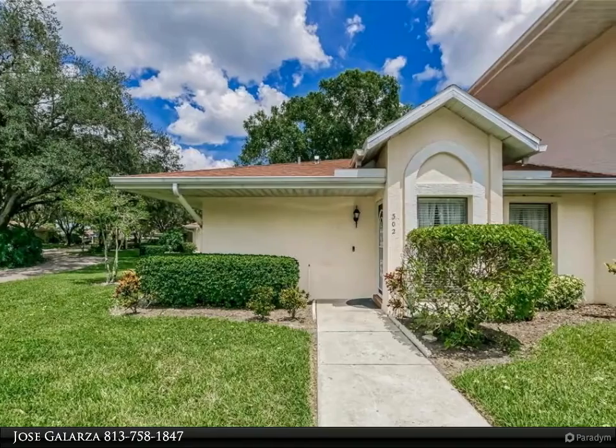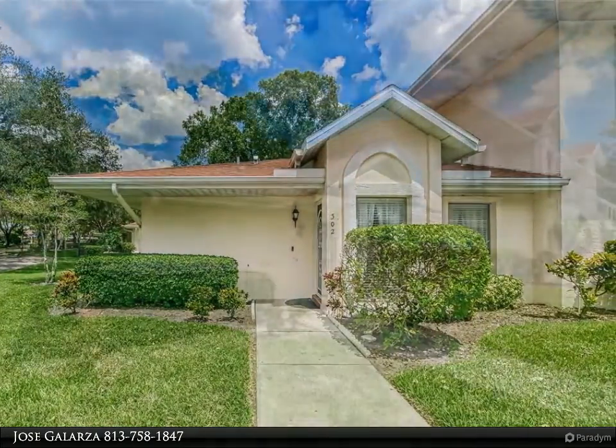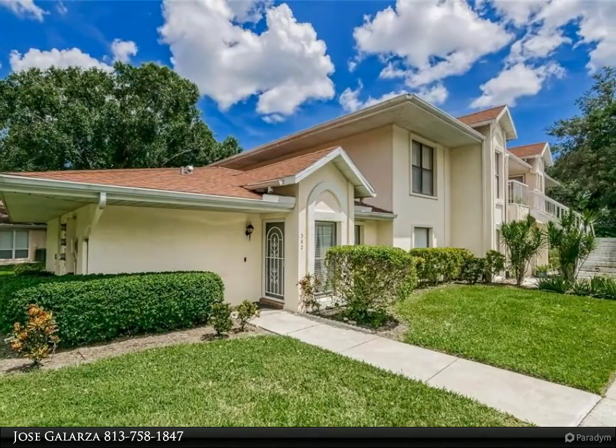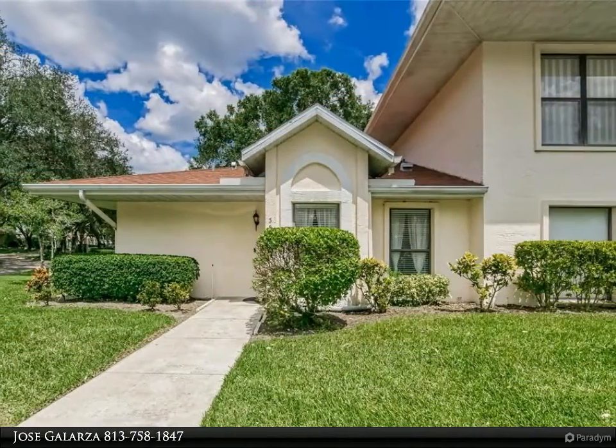Don't miss out on this adorable updated one-bedroom home located in the popular Knolls of Kings Point. This light and bright end unit has an open floor plan, new easy care, waterproof vinyl flooring throughout, all rooms freshly painted and ready for a new owner.